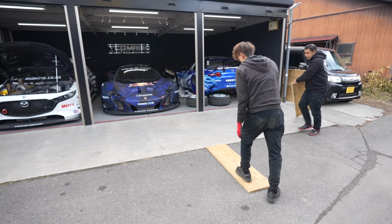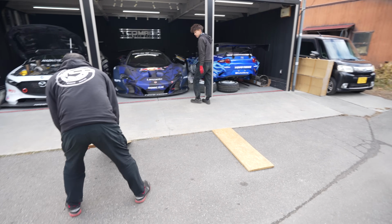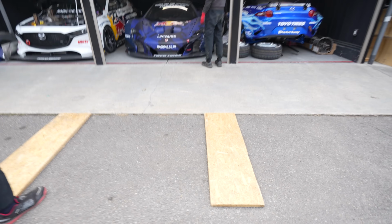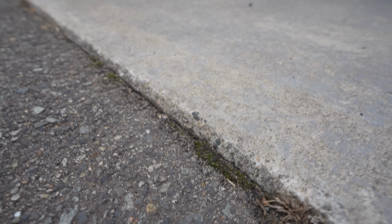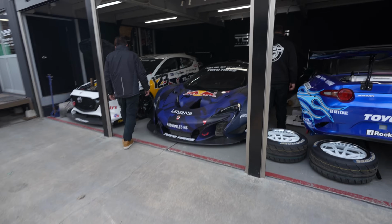All right, we're going to pull the P1 out now. The thing sits so low, they have to add these little ramps here to clear what is probably like 2 centimeters, not even.